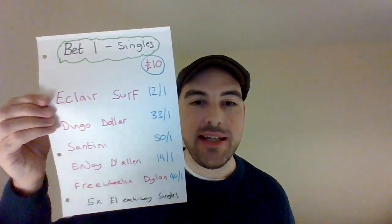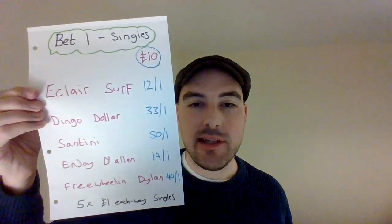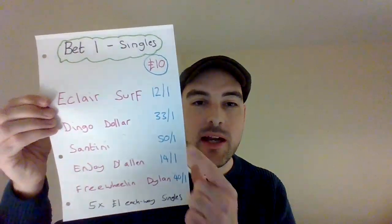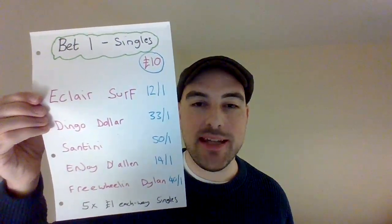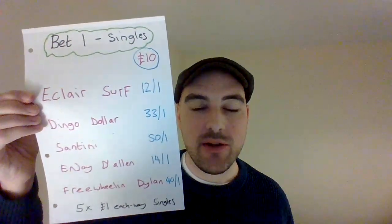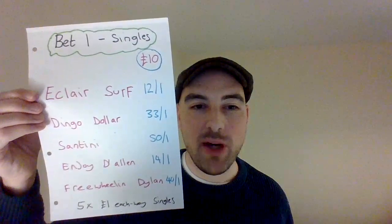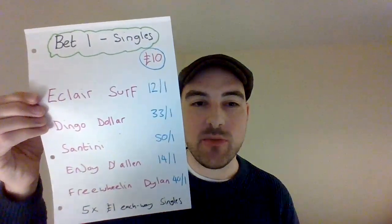Then we go to Santini. Santini's my rogue bet, really. It's got a slightly declining profile, but it's a class horse. And I'm taking a bit of a punt to say that it's still got enough form and that staying might be its gig right now. That staying on a long distance race like the Grand National might be the place for it to go. So it's snuck in really, but 50-1 is a really decent price for that one.